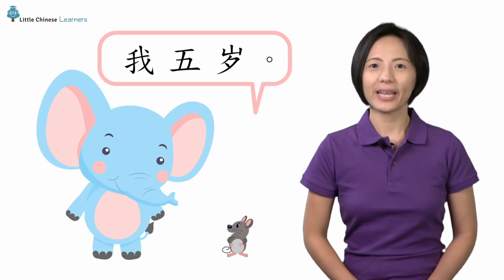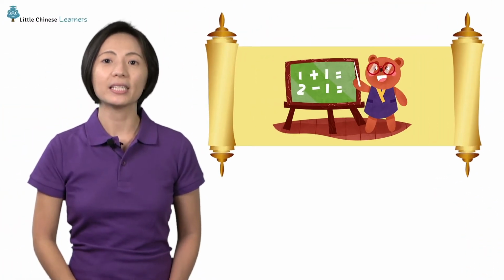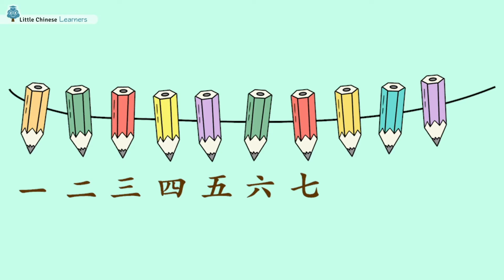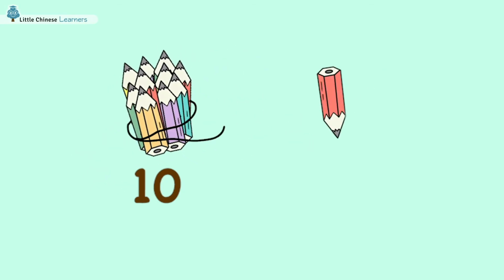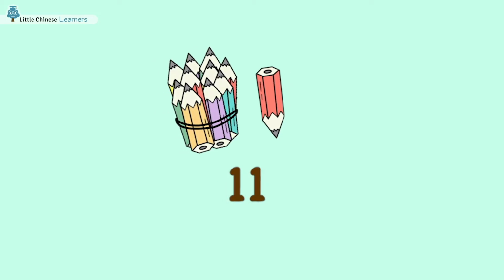我5岁。我5岁。To make bigger numbers in Chinese, all we need is some basic math. You see, here I have 10 pencils. 1, 2, 3, 4, 5, 6, 7, 8, 9, 10. But wait, I've got more. What's 10 plus 1? 11. Since 11 is 1 more than 10, in Chinese, we just put 10 and 1 together to make 11.